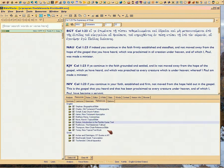The Babylonian Talmud is not the full Babylonian Talmud. This is Rodkinson's edition, and it's only some books. It's most of them. Okay. Thompson Chain Reference Bible is included, because I would have never bought it myself. Torrey's included. Archer and Chirichigno, OT Quotes, McDonald. And then the Tischendorf critical apparatus, I think I had to buy. I'm not sure. This is really good, but you can also get it at Amazon for like $19, $28, something like that.